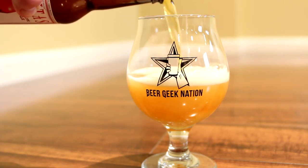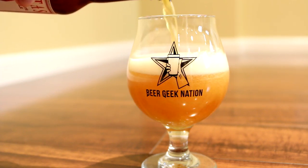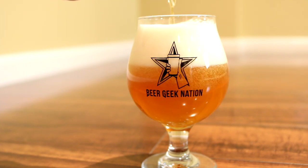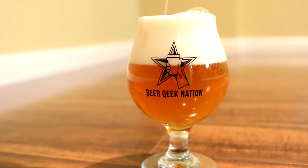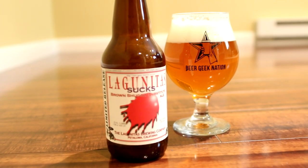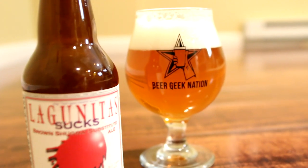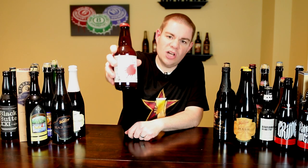I know you guys have probably had this one by now. It was one of my favorite beers last year. It came out again this year. This year they released it in 32-ounce bottles as well. You guys have been just screaming at me to finally review this beer, so I'm going to do that. So without further ado, let me get the 2013 version of Lagunitas Sucks into the glass, let you guys know how it smells, tastes. Give the final verdict on Sucks.